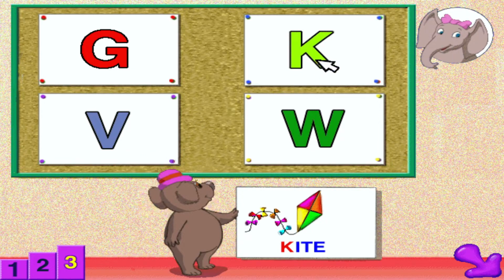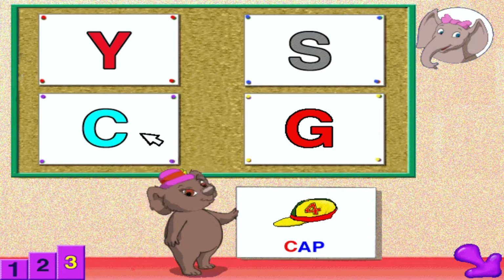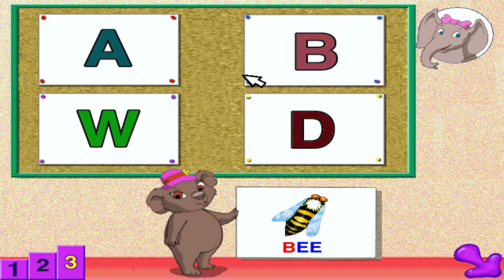Click the letter on the bulletin board. K makes the K sound. Kite begins with the K sound. It's a match. Orange. O makes the O sound. Orange begins with the O sound. It's a match. Cap. C makes the K sound. Cap begins with the K sound. It's a match. Alright, one more. Zebra. Z makes the Z sound. Zebra begins with the Z sound. It's a match.